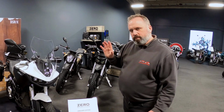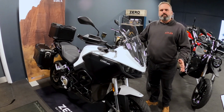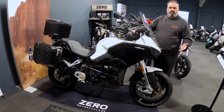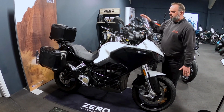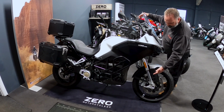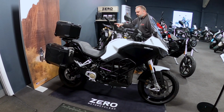We have here, just to run through a few of the models, you've recently seen the new 23 model year DSRX. This is a demonstration bike, but it's in here because we haven't got a showroom bike at the moment. This particular bike's got a few extra options on it. It's got the big, tall, high screen, accessory indicators. We've got the fog lights, the bars, and the full luggage.